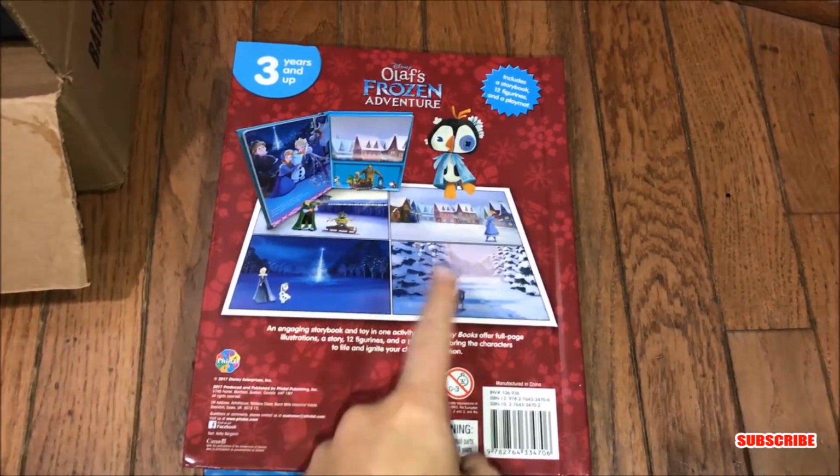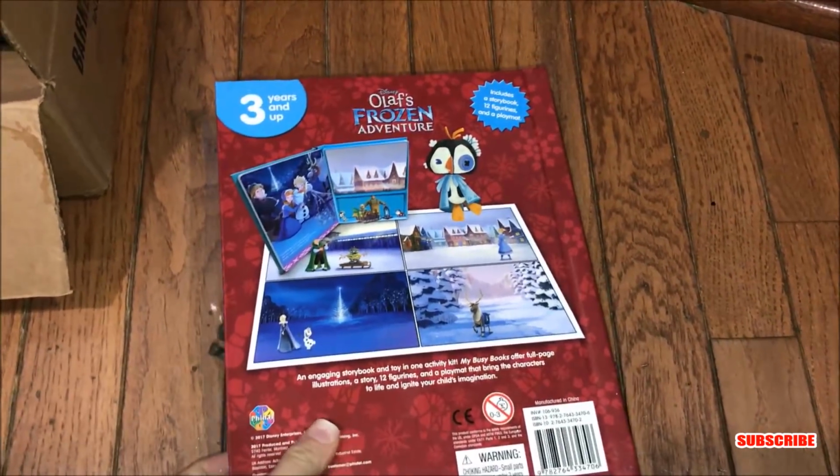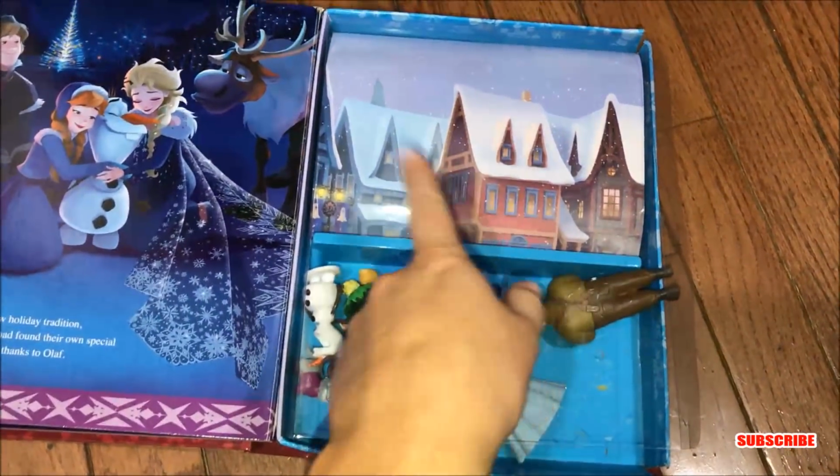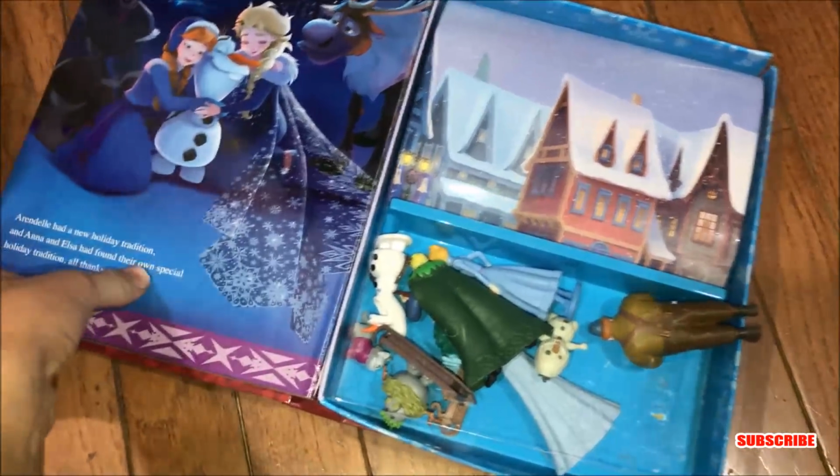And if you guys don't know, it's a book and it also comes with a play mat and little figurines. Let's see if I can flip it over without dropping everything out of it. But as you guys see, there are little figurines, and it's a playmat with four different backgrounds.